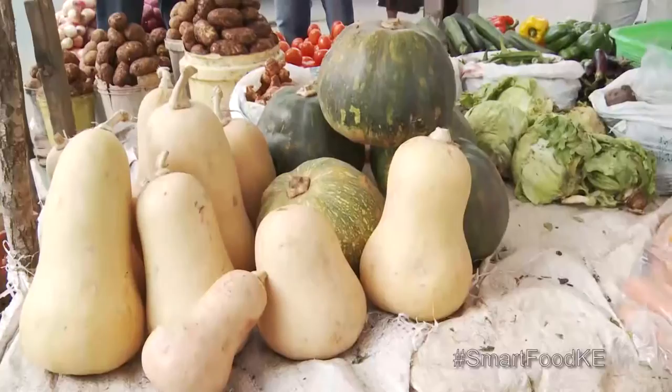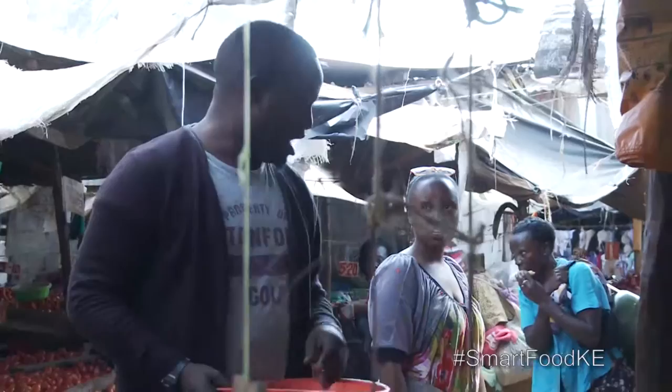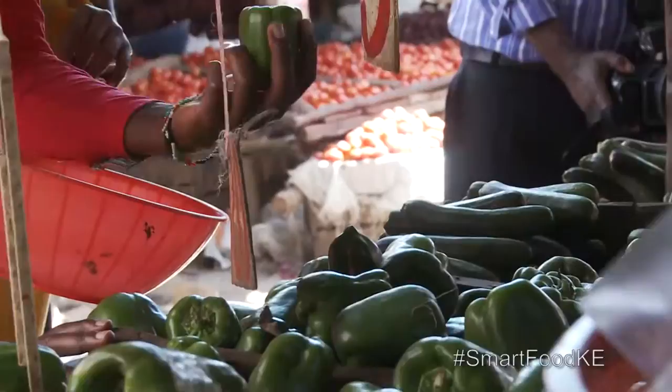We have tomatoes, so I don't think this week we need tomatoes. Yeah, we need lemon. Like this one? Yeah, like this one.